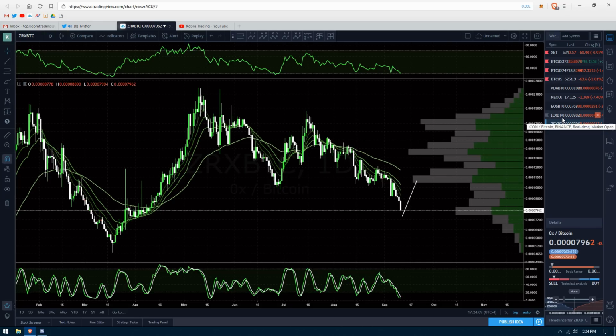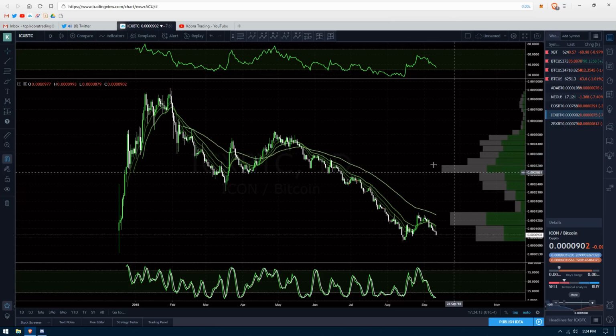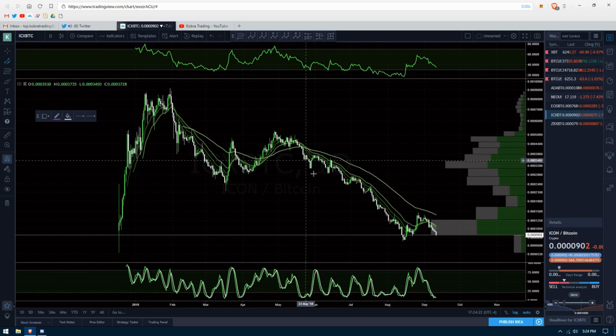So moving on, let's take a look at ICX right now. ICX, pretty much the same story on the day chart. We've had this long slope down. It looks like just a big downtrend channel here.